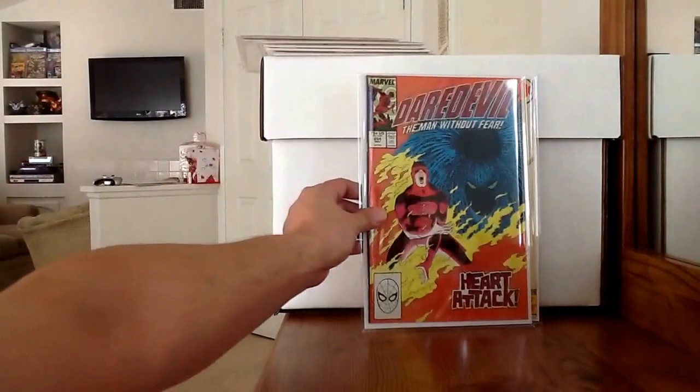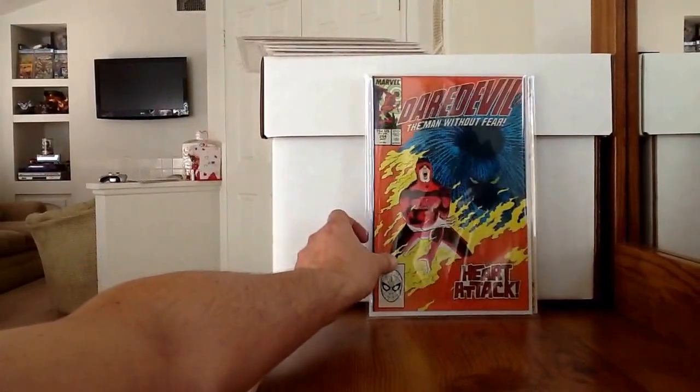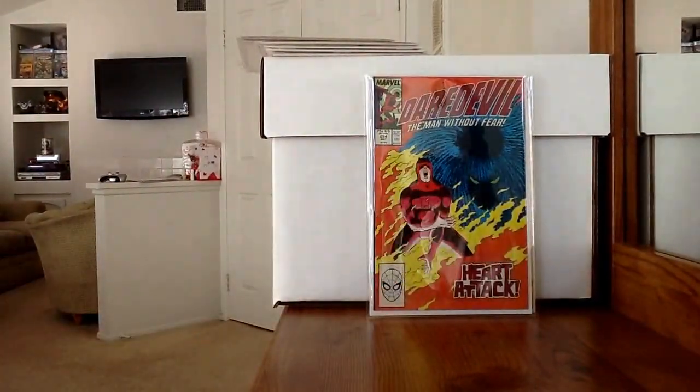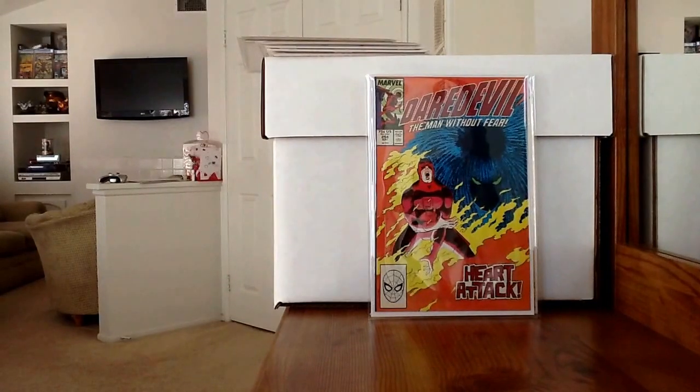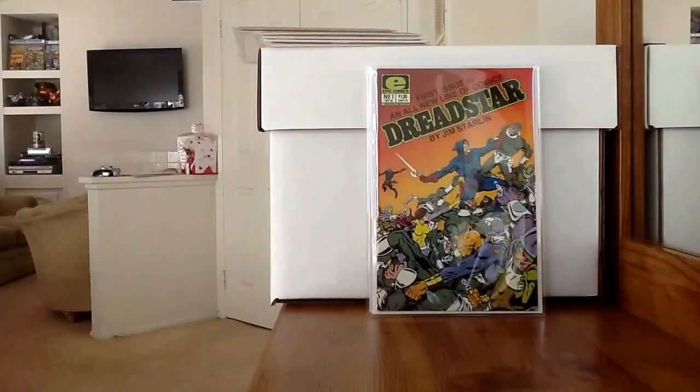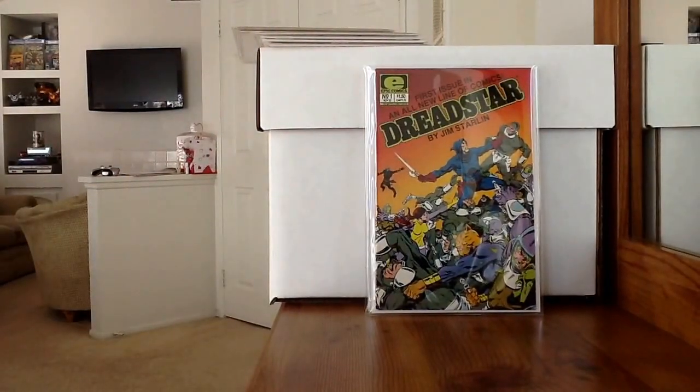And I found another copy. I already had the Daredevil run, but I believe this is the first Typhoid Mary, and I needed to upgrade, and this is a real nice copy. So this is Daredevil 254. And finally, he actually had this. It's a little late to the party, but this is Dreadstar number 1.